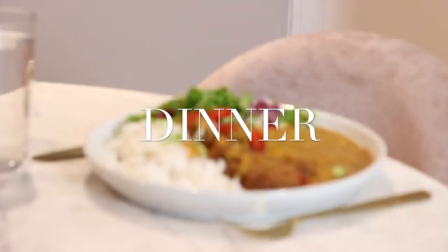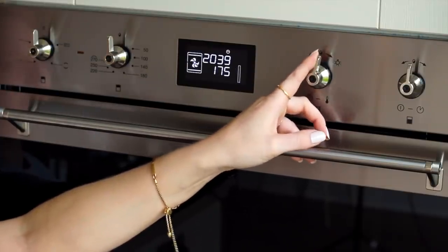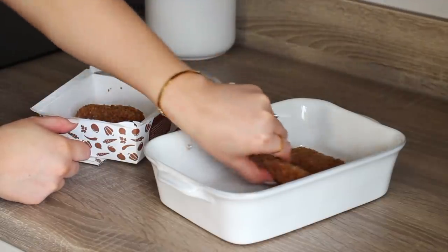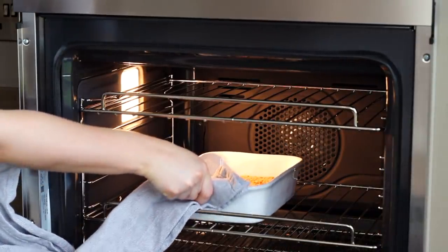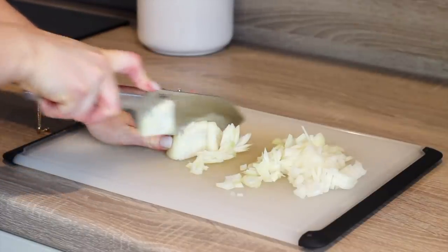For dinner, I made a breaded tofu katsu curry. I first preheated the oven to 180 degrees Celsius. I then took these new crispy whole wheat tofu chunks from the tofu company. I placed them in a baking dish and popped them in the oven to bake for around 20 to 25 minutes. Over in a medium pan, I made a katsu curry sauce by first melting 2 teaspoons of coconut oil.